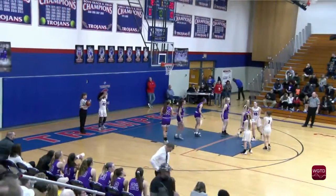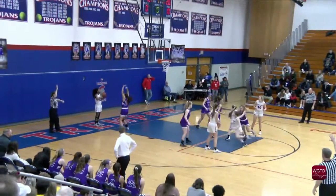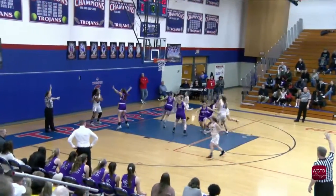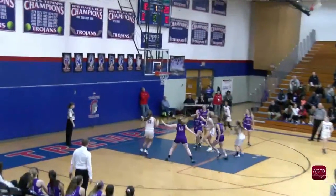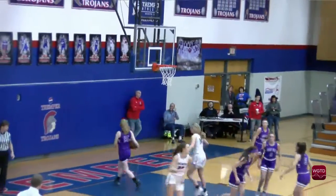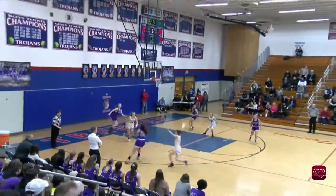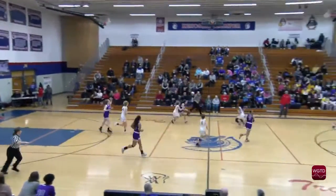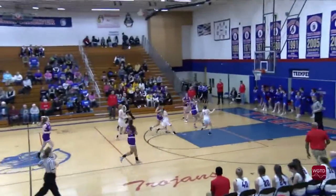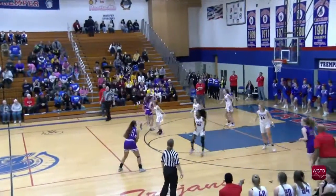Gordon's going to inbound it. Looking to be able to inbound and does to Vasquez. Vasquez, skyhook. We have it out of the little lady, 5'2", puts the skyhook up. We're tied at 20. So quickly now, Indian Trail crosses over, looking for the shot. 15 seconds in the half.